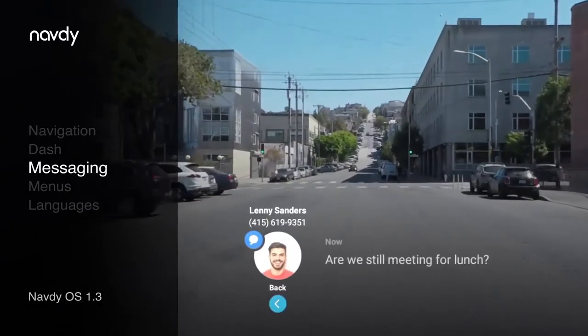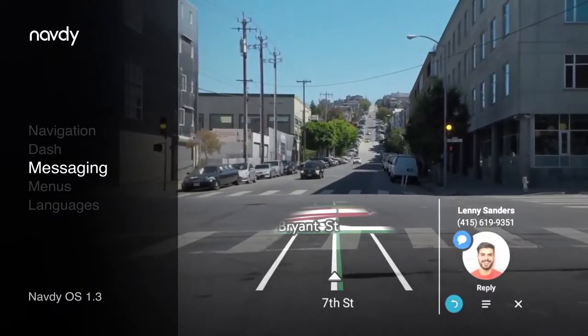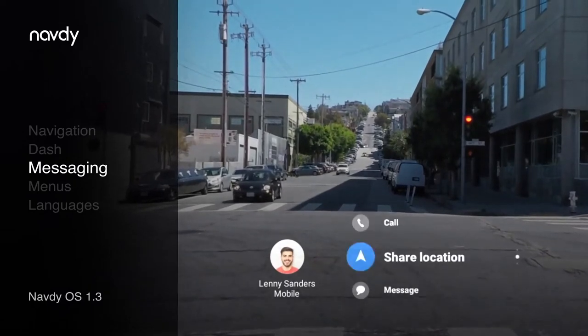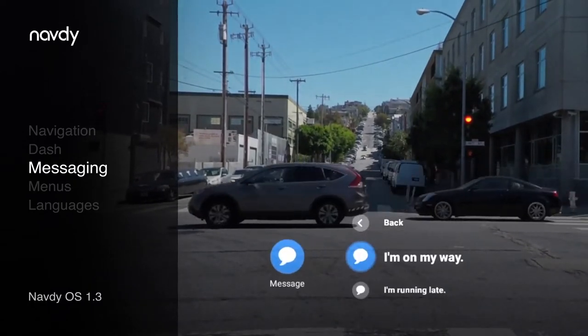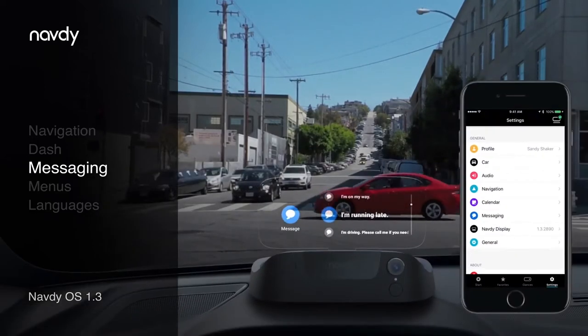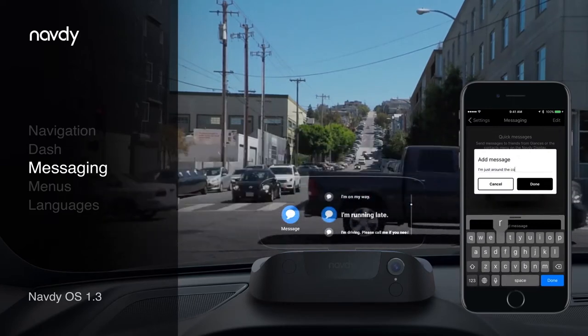Quickly replying to a text message while on the road has never been easier with Navdy. You can now reply to messages from a glance, selecting replies like, "I'm on my way," and "I'm running late." You can customize these messages using the messaging section in Settings in the Navdy mobile app.